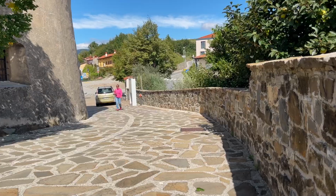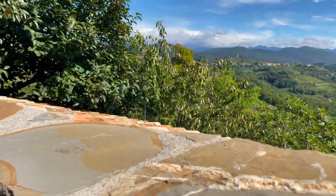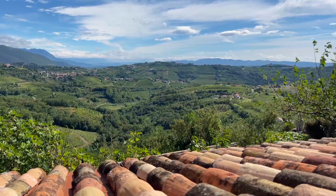One of the most well-recognised villages in Brda wine region is Smartno, and this was once a fortified hamlet, and it was first mentioned in literature somewhere around 1317. It's believed that it was built on a Roman bastion and was vital in the wars between the Habsburgs and the Venetians in the 16th century.